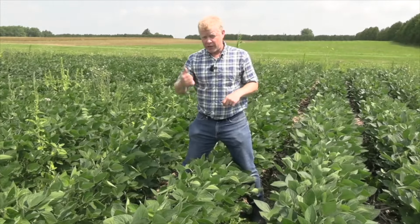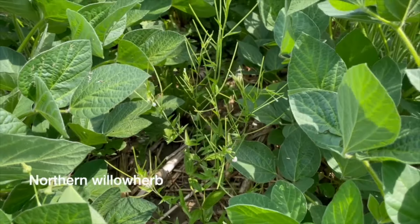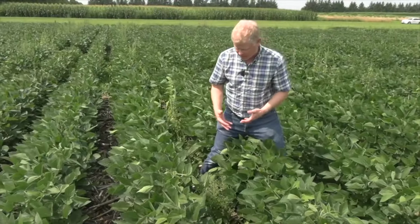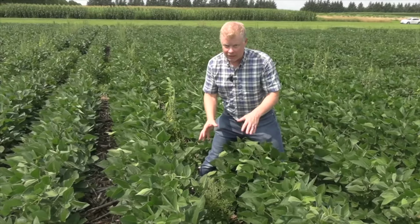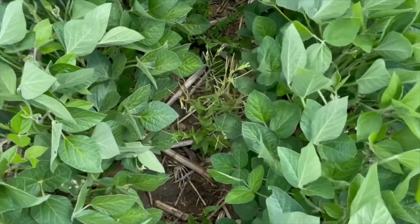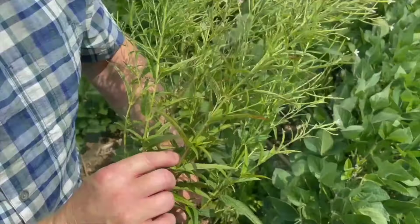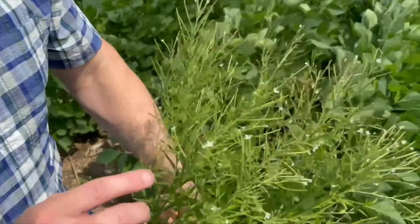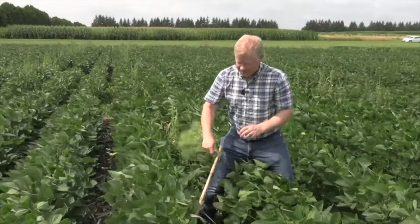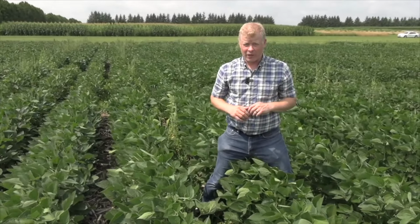And then if we look over here, we have another perennial plant called northern willowherb, which also is quite tolerant to glyphosate and dicamba. And so, again, not many of these plants, but it does identify the value of scouting fields, even when you think they're spotless and clean, because quite frankly, again, I have no idea how to control this. I think our options are actually quite limited in soybeans. So if I just take the time now to pull it out and stop it from going to seed, I'm going to save myself a lot of grief down the road.